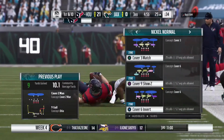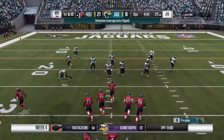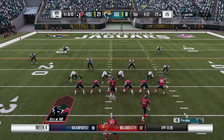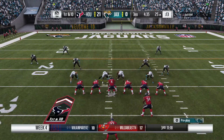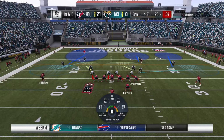Whatever the discussions were at halftime to try to slow down this offense, it has not worked to this point. Yeah, I have a vision right now of everything that was discussed at the half just being torn to shreds or being erased off of the Microsoft Surface tablets because none of it is working. They are really locked in on offense.